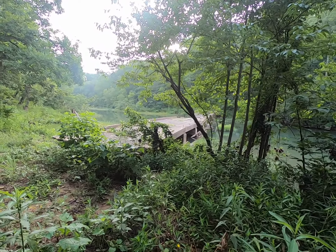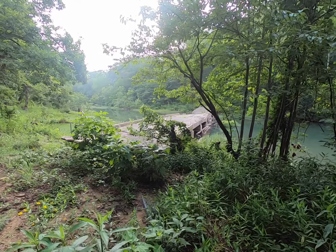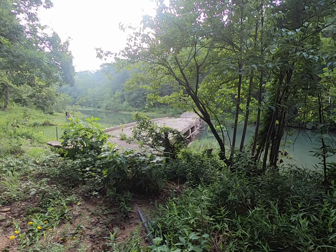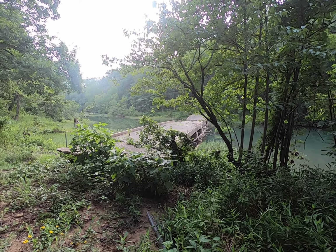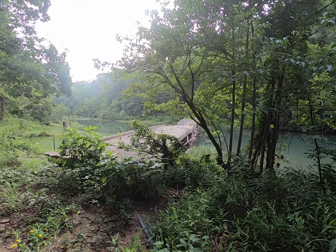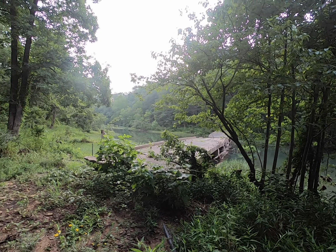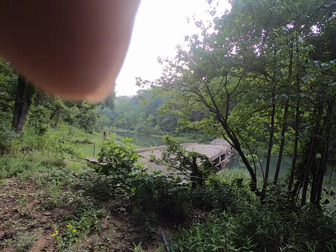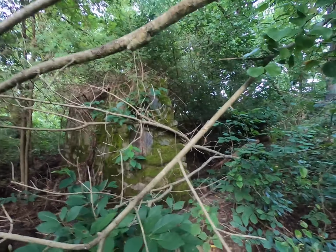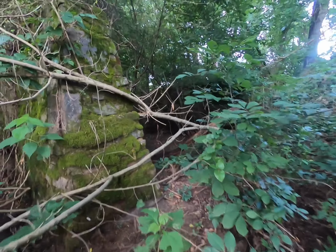Then this bridge was built, the low water bridge. And I don't remember exactly when it washed out, but it was probably in the 80s. Probably the flood of 82, when we had that storm. Yeah, it was, and then they built the new bridge, which is further downstream, right down in here is where the new bridge is built at. Yeah, you can't hardly see it anymore.